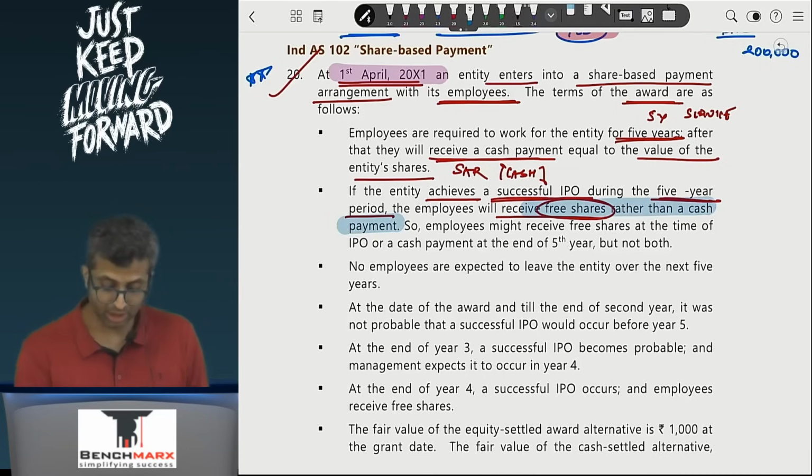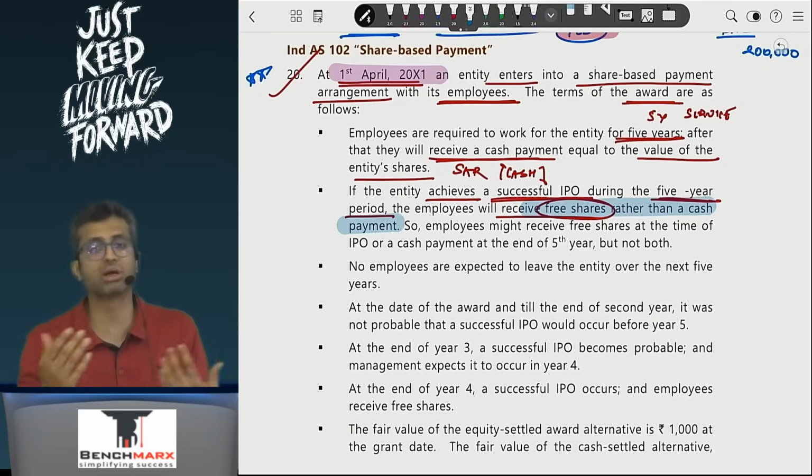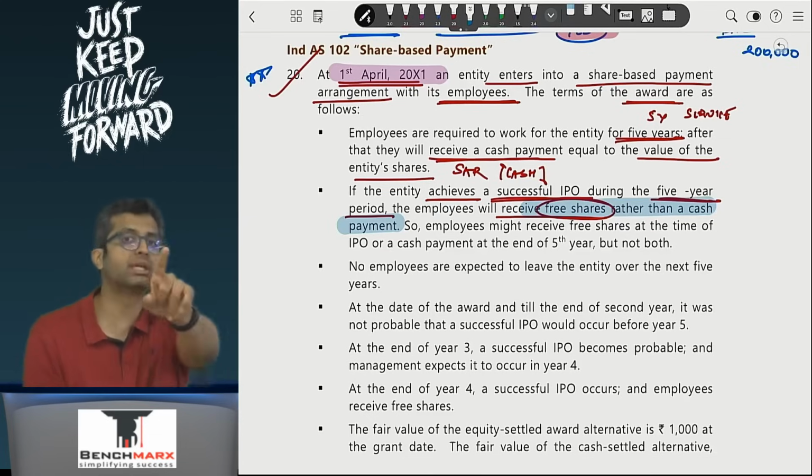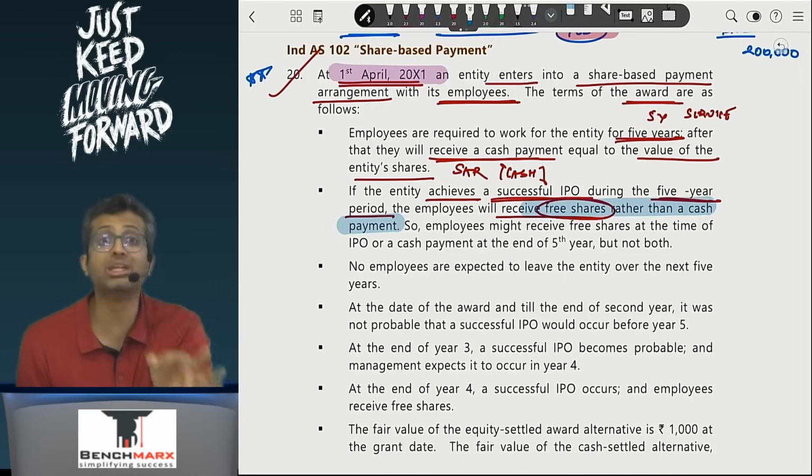Whenever the company does an IPO, if the company does IPO in the first year, then shares will be given in the first year. Third year, then shares will be given in the third year. Fourth year, then shares will be given in the fourth year. But if till 5 years the company is unable to do the IPO, then we will pay cash. You think and tell me, does the employee have a choice over here to demand shares or demand cash? Does the employee have a choice?